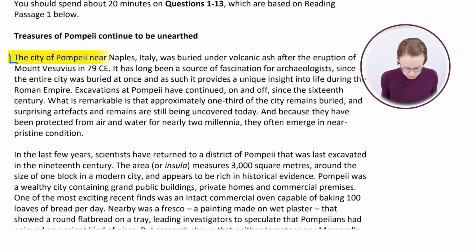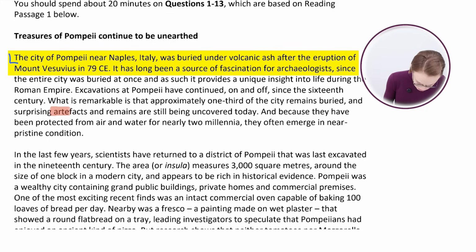The city of Pompeii near Naples, Italy, was buried under volcanic ash after the eruption of Mount Vesuvius in 79 CE. Then the passage continues saying that it has long been a source of fascination for archaeologists, but there is nothing about artifacts in this sentence. Let's scan the next sentences and see whether it says anything about artifacts. I can see the word artifacts here. So let's read this sentence more closely.